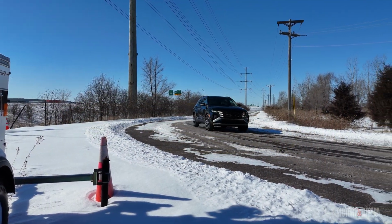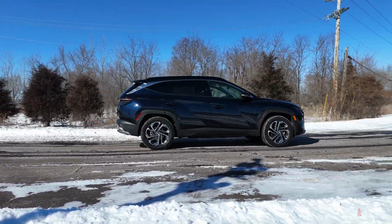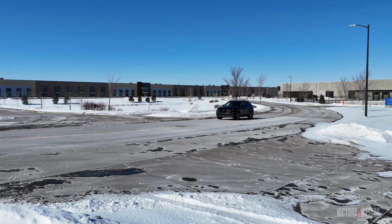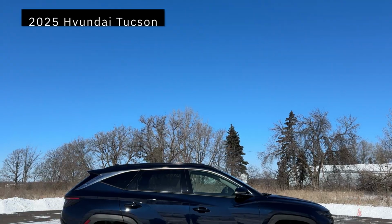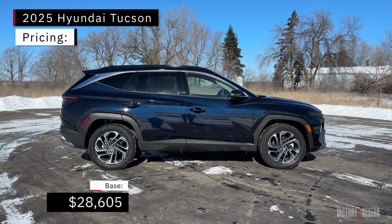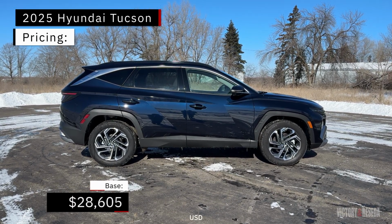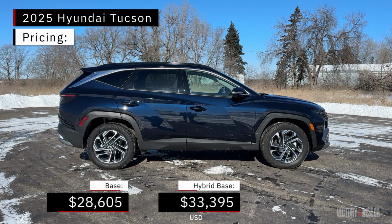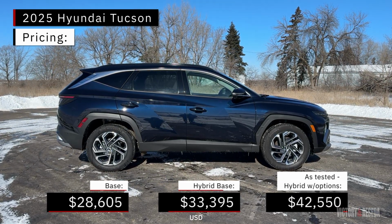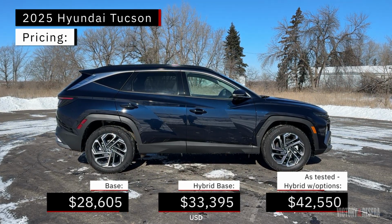There is a total of 11 2025 Hyundai Tucsons to choose from, 4 of which are hybrids, along with 2 plug-in hybrid models. The entire lineup starts from $28,605, whereas hybrid models start from $33,395. Our hybrid limited all-wheel drive tester came in with a sticker price of $42,550.